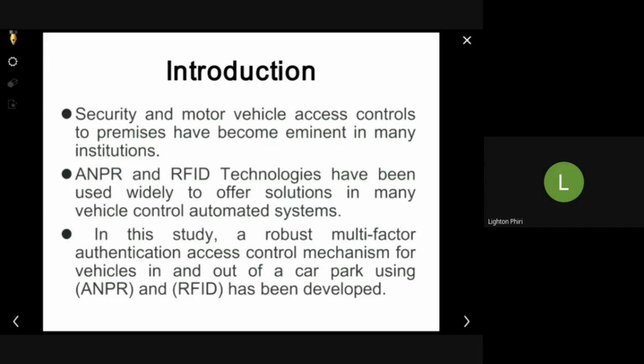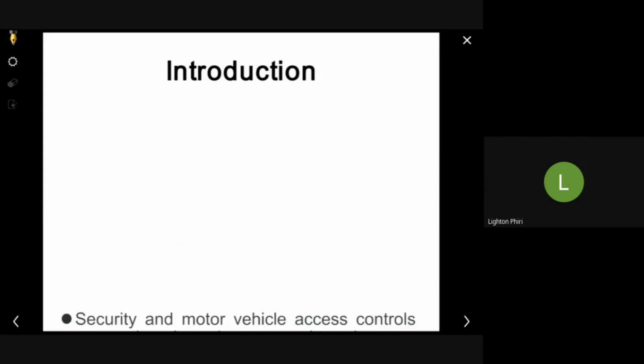the road users. RFID also is quite widely used in many instances. So now the two technologies in this case are going to be combined to offer us a very secure motor vehicle access control. Now in this study, a robust multi-factor authentication access control mechanism for vehicles in and out of a car parking area using those two technologies has been developed.